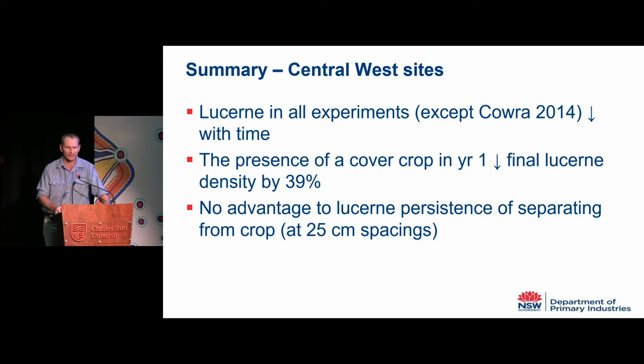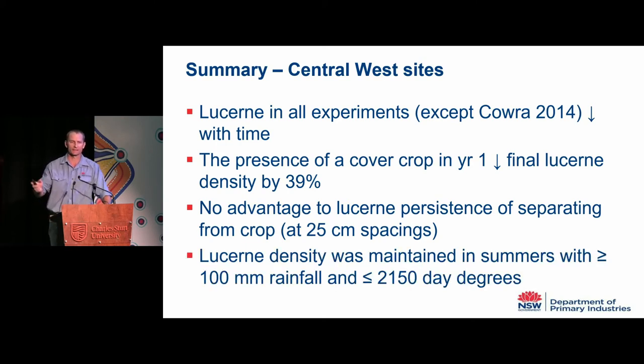And there was no apparent advantage to lucerne persistence in separating the crop in alternate drill rows, bearing in mind the caveat that's on 10-inch row spacings. Now, I'm not presenting this today, but there was an advantage with the subclover with the alternate row arrangement, but certainly not with the lucerne. And of course, we had that site at Cowra where lucerne density was maintained, where we had 100 millimetres of rainfall or more over summer and cumulative day degrees of less than about 2150. So that gives us a bit of a yardstick which we can take further.